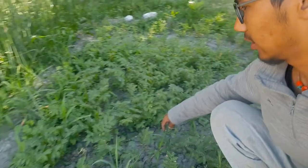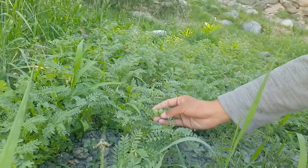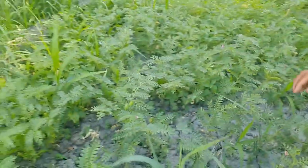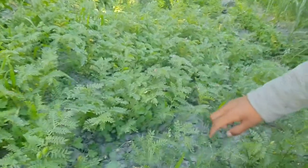So here, guys, I found a cereal, and that's the gram, or you can see chickpea, and in Hindi it's known as the kala chana. So this is the plant, and you can see how small it is right now. And here I think it's just coming out, maybe it grows inside this. So these are the plants of the gram.